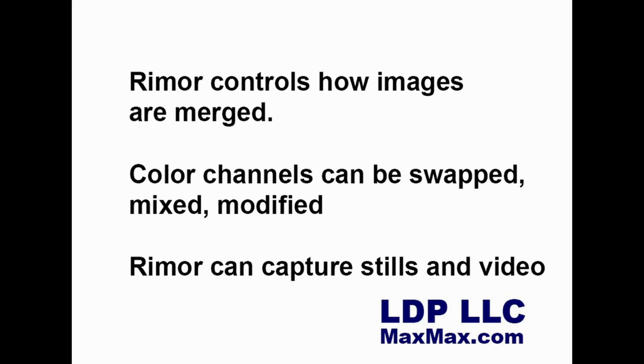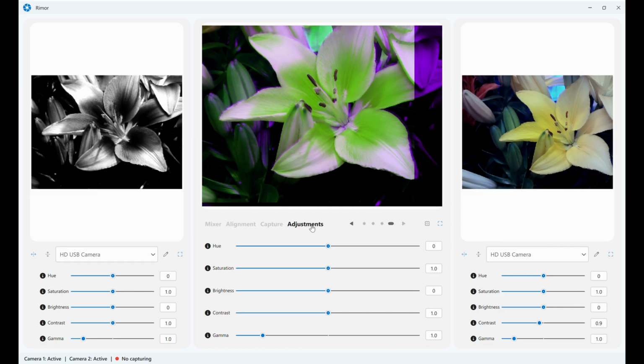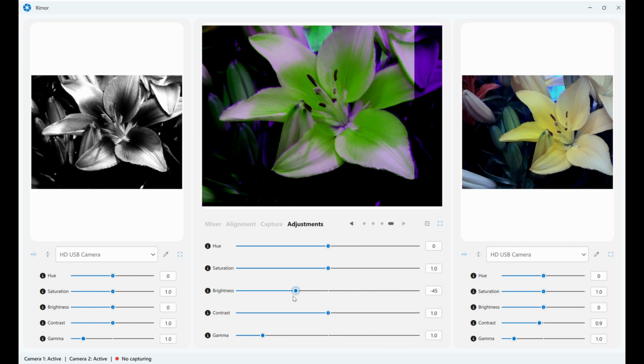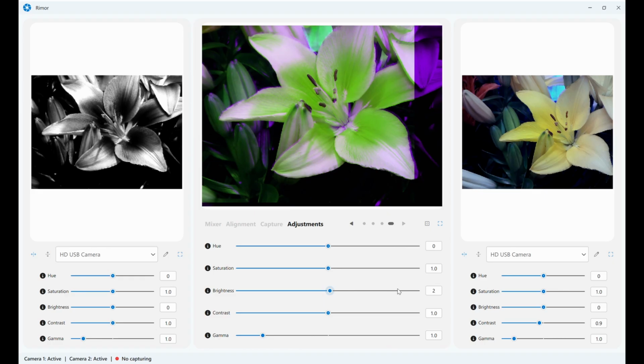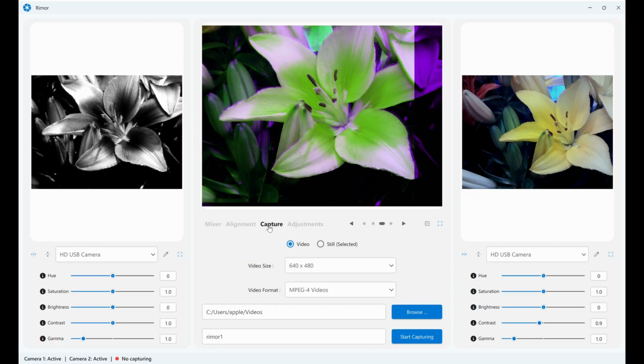Now, we have some software called Remor. Remor is Greek for explorer, and it controls how 2 different video sources are merged. You can swap color channels, you can combine different channels, you can figure out how to merge the 2 videos, and perform various adjustments. So you can make what's called false color images, and we can say have the UV image show up as blue or red or green in the visible in the combined output, and we can adjust how those inputs are combined.